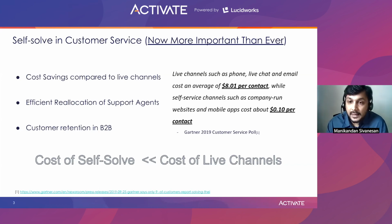Customer support clearly varies between B2B and B2C type businesses. B2B businesses have far fewer but more significant customers than B2C, and the support issues range from simple to more complex. So by combining self-solve and human support depending upon the complexity, you're solving the issues for the customers in a timely manner, and this leads to customer satisfaction and hence customer retention.